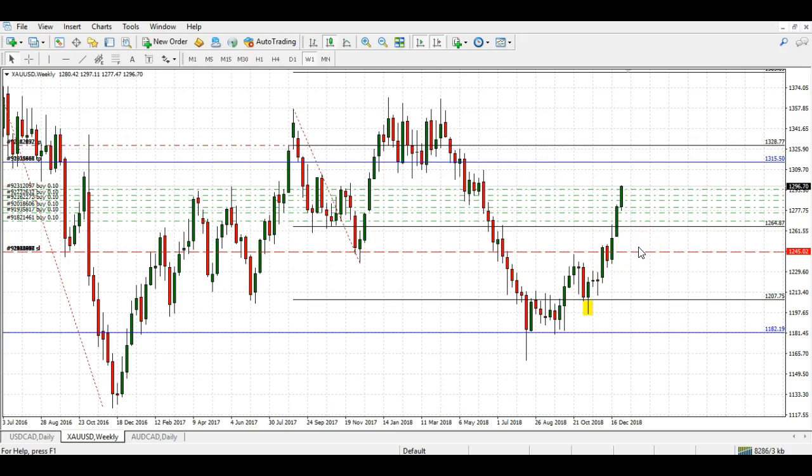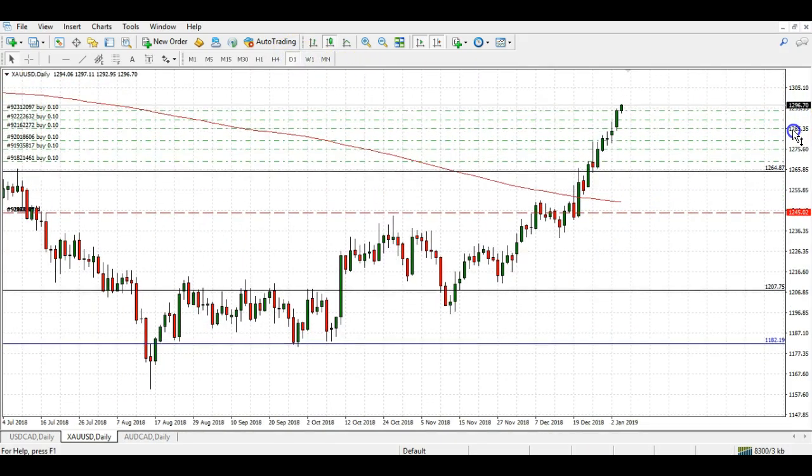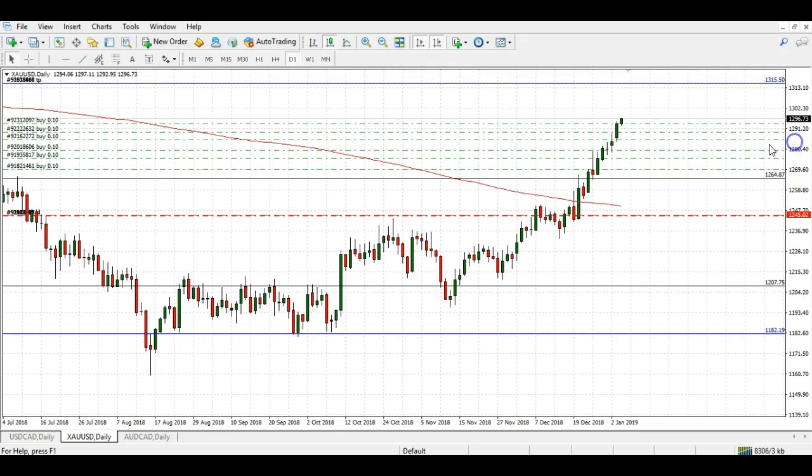But as you can see, the position keeps getting bigger and bigger as we go through the middle of the range here. Well, it looks pretty nice. Even now, when I look at it as we speak, price is just continuing hammering on the upside. Should be interesting to follow up on this one.